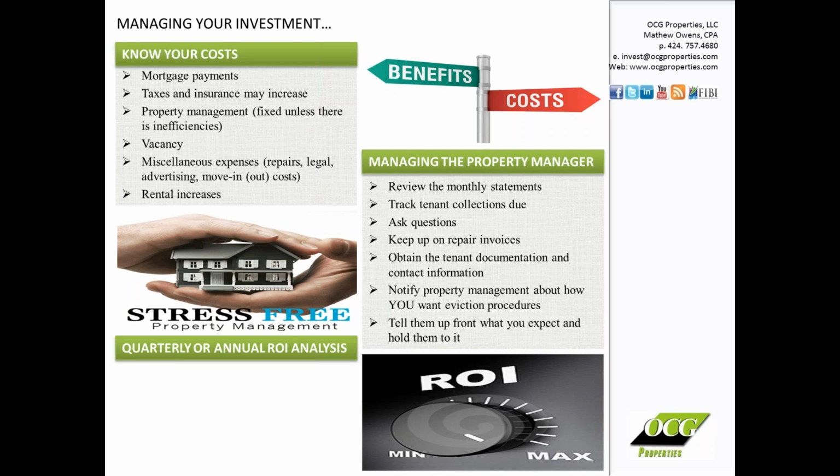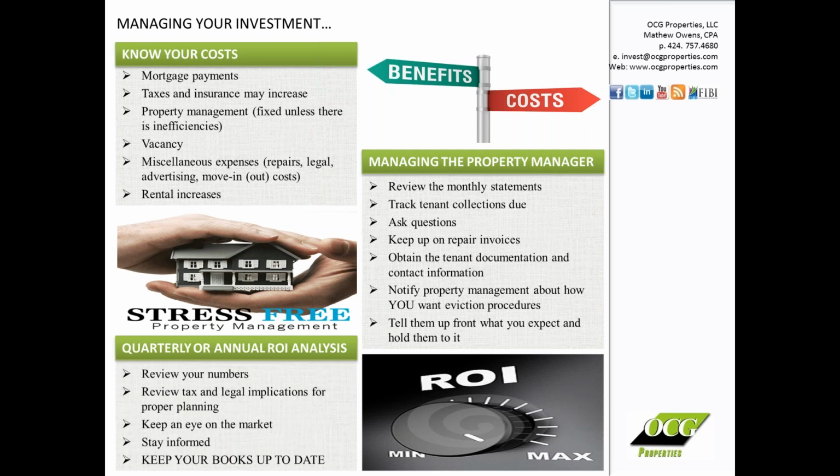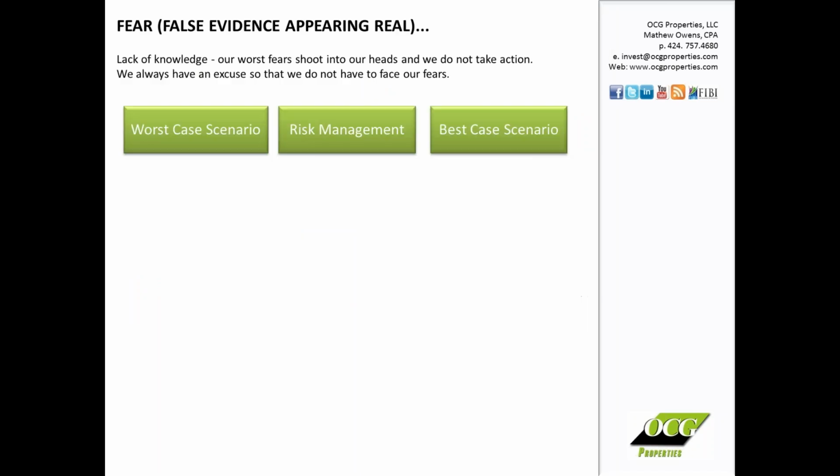So, telling them how you want to run your property, and with their experience, of course, giving you that feedback. Quarterly and annual ROI analysis, reviewing your numbers, reviewing the tax and legal implications for the proper planning, keeping an eye on the market, staying informed with what's going on in the economy, and keeping your books up to date. You know how many times people don't do that? It's crazy.